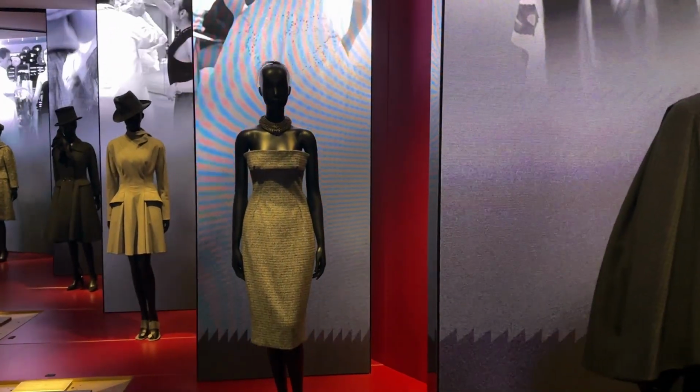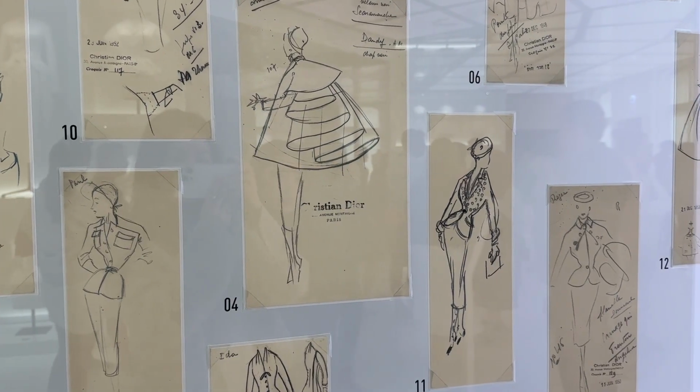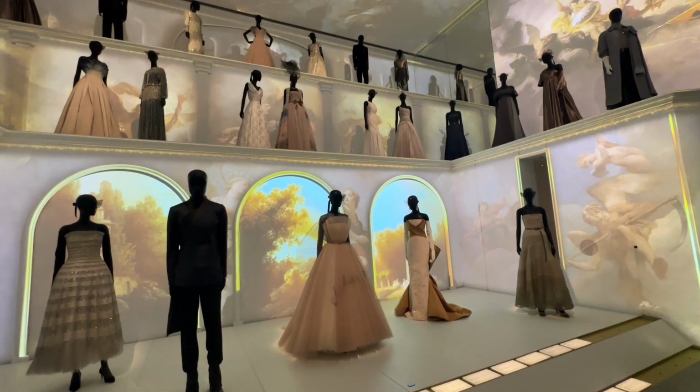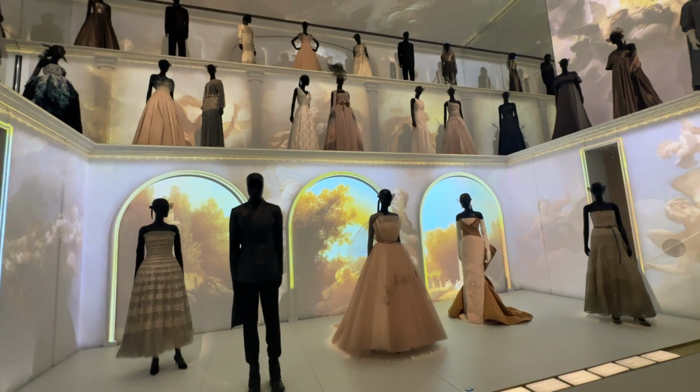It was really cool to learn about the history of the brand, learn about the life of Christian Dior, learn how he became a fashion designer. I learned that he owned an art museum in his 20s. This room with the vintage couture gowns was simply magical, and of course we had to end off by signing the guest book.